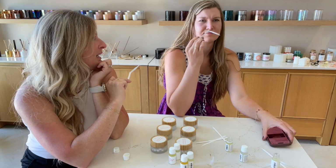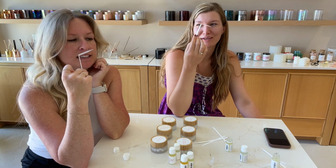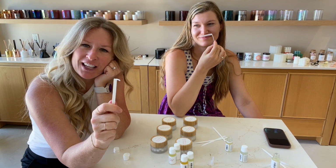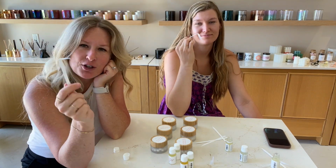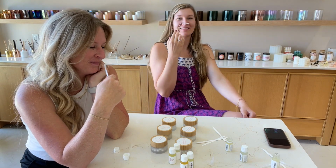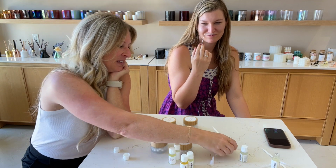I also feel like this one could be a really good year-round scent. Absolutely. It's not holiday specific, but it could blend really well into the holidays. It would be a good time to introduce it in the holidays and then see those astronomical sales and then keep it. I'm thinking I would wear this as a perfume too.